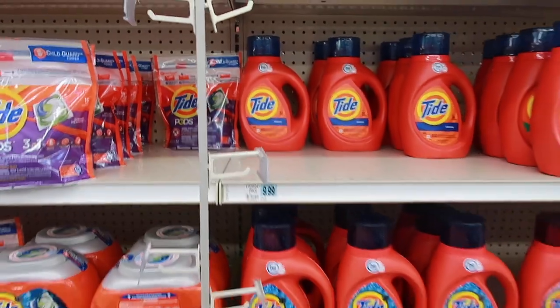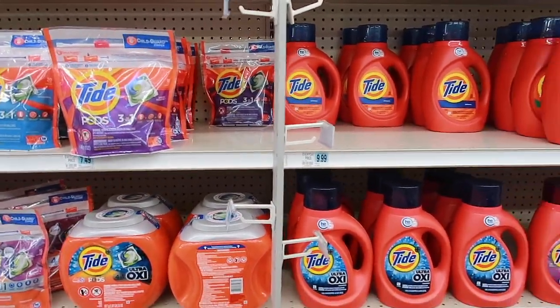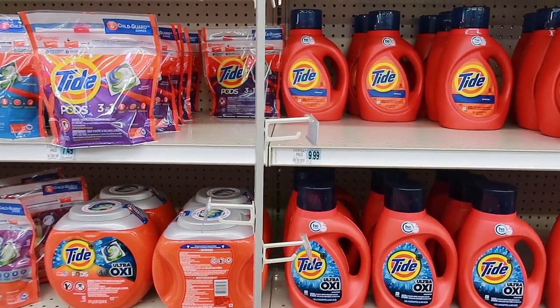So jumping into the scenario, we have the Tide liquid and the Tide pods on sale for $5.94, and when you spend $30 you get $10 in bonus cash. Now that is a limit of 2.